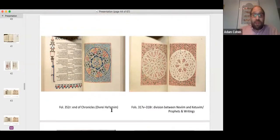Exceptionally, Tehillim is also marked with a full page, right? To tell you that something special is happening here, even though it's not technically a major division of the Tanakh, but Tehillim, Psalms, are special. I just want to make one or two points about Tehillim before driving toward the conclusion.